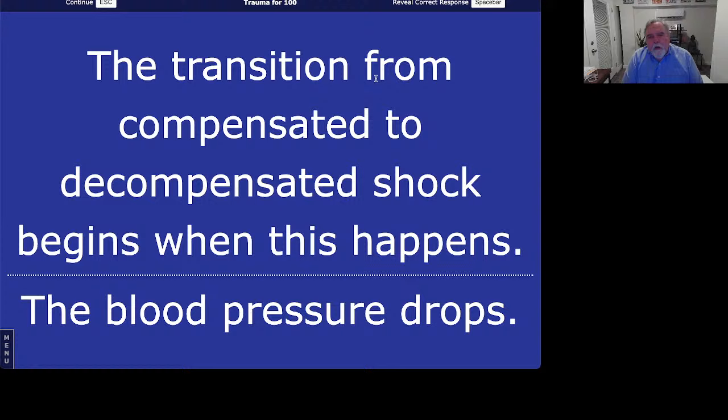We do a lot to compensate for shock. We increase our cardiac output. We constrict our arterioles in our body. We go through and we try and do everything we can to maintain our blood pressure and perfusion, but that only goes for so long. When we can't do it any longer and our blood pressure starts to drop, that is the transition from compensated to decompensated shock. A lot of places are using the mean arterial pressure now. It's 60 to 65. If you have a cardiac monitor, that little number off to the side, that mean arterial pressure is a common thing people are also using to help define shock.